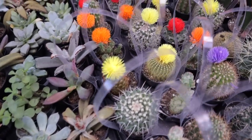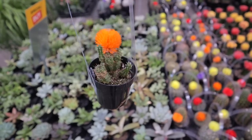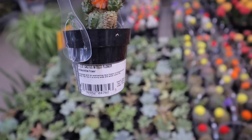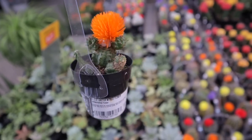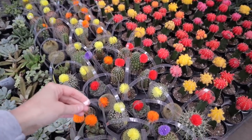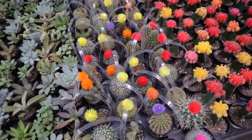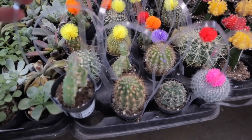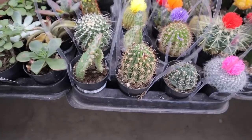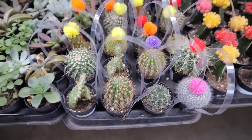Best deal ever. Look at this, they have this cute little euphorbia. That's a good find, this little euphorbia. You just take the flower off. That's included in the 3 for $10, I believe. Oh, they have variegated opuntias. You get a variegated opuntia included. Wow, that is a steal.